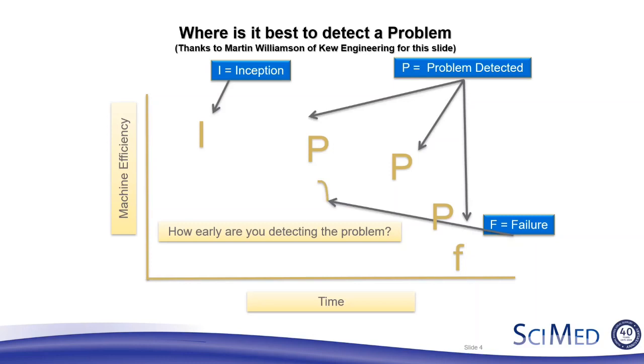Where is it best to detect a problem in an industrial asset? Well, there are several places you could detect it, depending on what techniques you're using. Obviously, one of the final ways of detecting it is when it breaks, right at the bottom here. But we would like to detect our problems as early as possible before they manifest themselves into critical failures. And we can do that by analysing the oil.